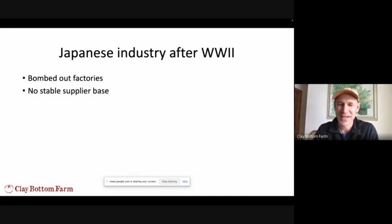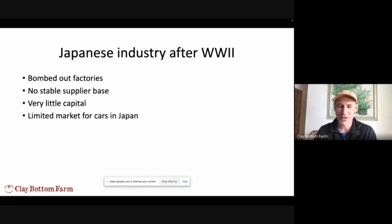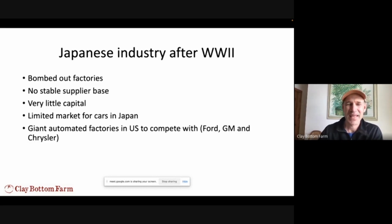Imagine being Toyota at this time. No one was making tires or steering wheels and bumpers, the parts that you need to assemble a vehicle. Very little capital to work with, and obviously a very limited market for cars in Japan. The roads had been destroyed for the most part. And yet, they had this competition. Our U.S. automakers here, Ford, GM, and Chrysler, the slide was greased for decades of mass production of vehicles. And really, these three dominated the global automobile industry and produced a lot of pretty crappy cars, to be honest, for a lot of decades.